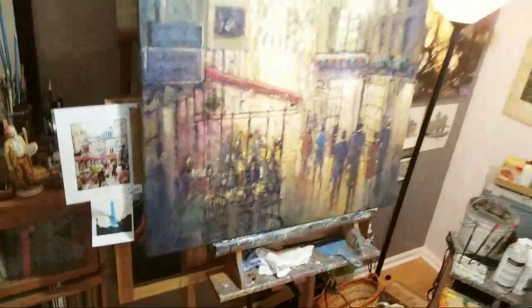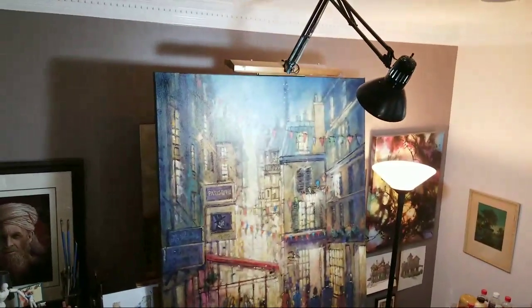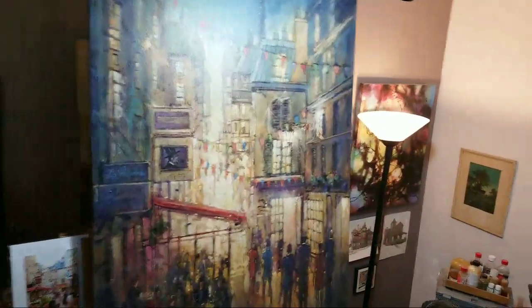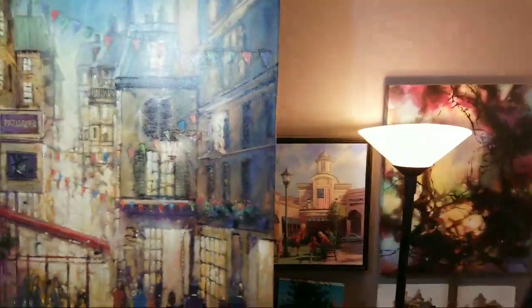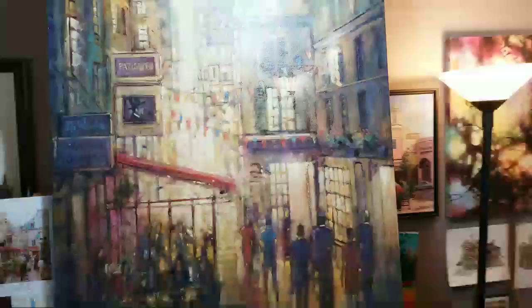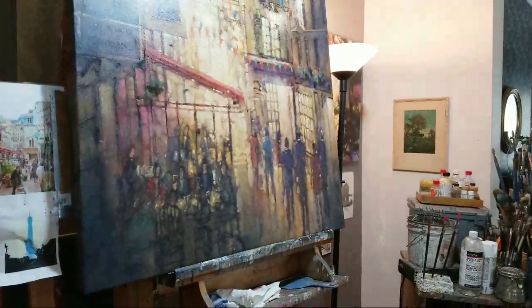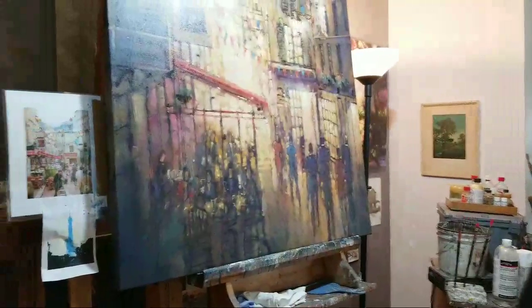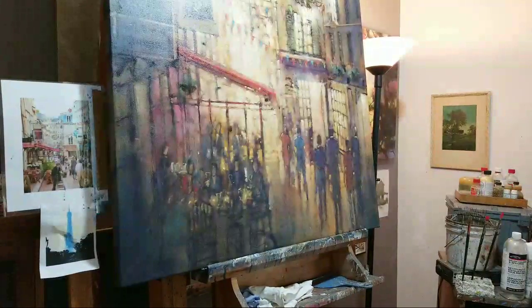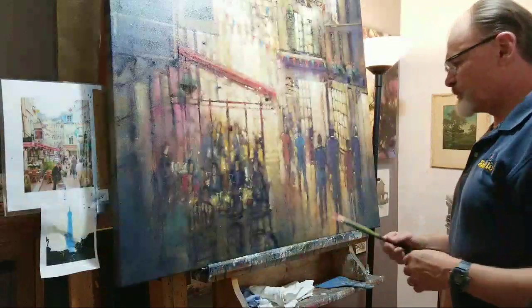Okay, so this is what I came up with. I'm actually pretty happy with it. I'm trying to give you a view that isn't all glare, which is hard to do. Pretty happy with it, and I think my client, a man and wife, are more or less happy with it, but they came back with several requests for changes.